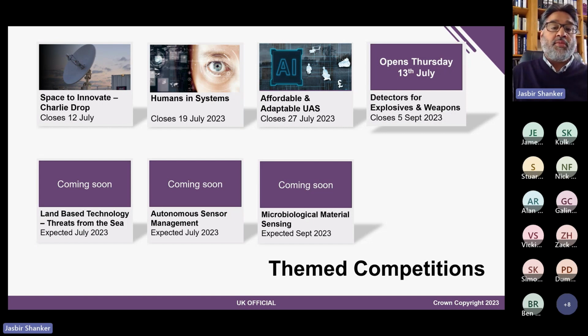And then we've got three more coming down the line. There's land-based technology threats from the sea, which is going to be sometime this month. We've got one around autonomous sensors. So possibly in this community, there may be some really interesting ideas that you've got and want to develop.